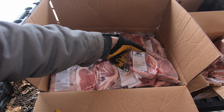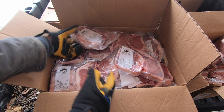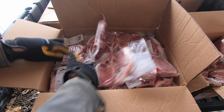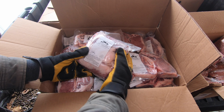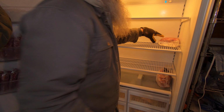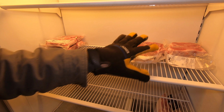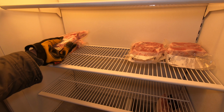So this one looks like a mixture. This one's pork loin rib chops. And this one is the pork shoulder butt roast. And then underneath is a mixture, but this one is a pork loin roast. I'm not really sure what's underneath everything else, but all these are center cut chops, and these are all pork loin rib chops.